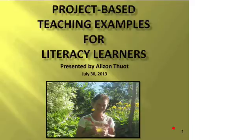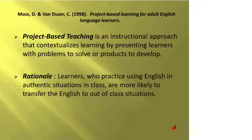One of the resources I use to obtain a definition and rationale is listed at the top of the screen. Following that, we can read that, according to Moss and Van Duzer, project-based teaching is an instructional approach that contextualizes learning by presenting students with problems to solve or products to develop. The rationale is as follows. Learners who practice using English in authentic situations in class are more likely to transfer the English to out-of-class situations.